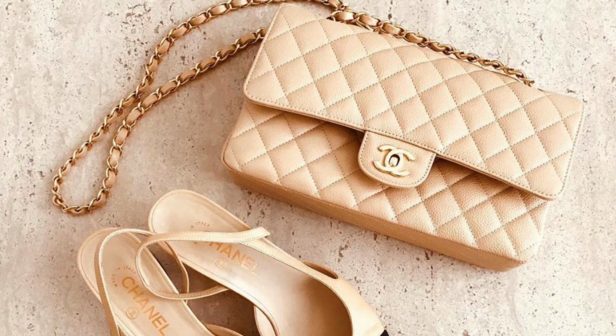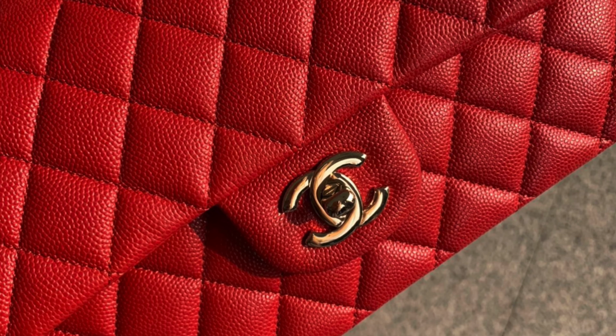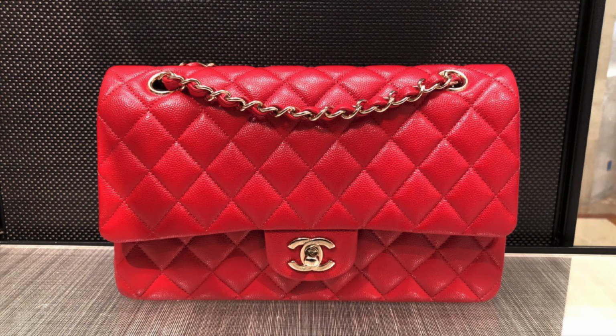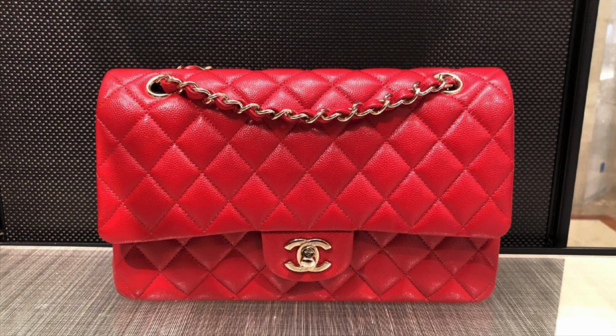I also noticed that certain colors are actually exclusive to some countries. They can be available in Singapore, but then at the same time they won't be available in the States and vice versa. It's quite interesting.